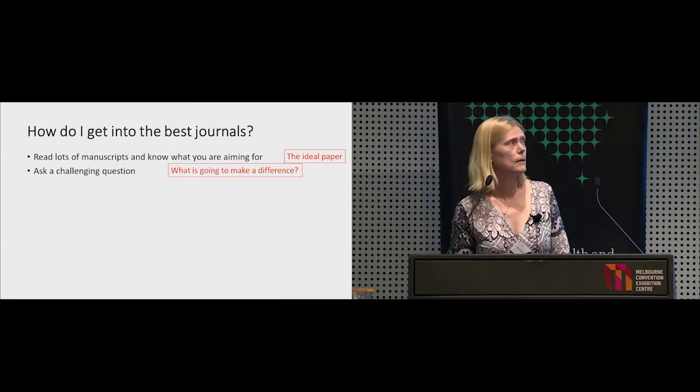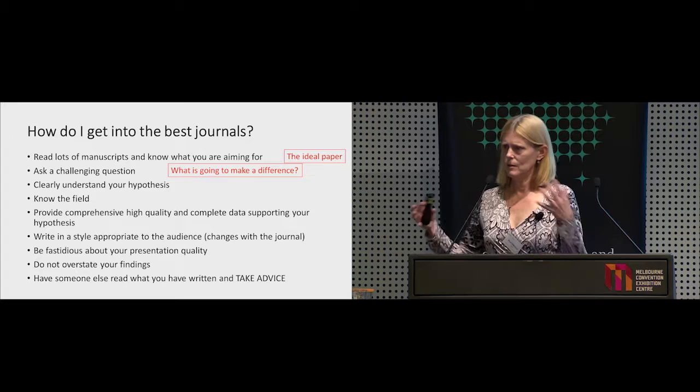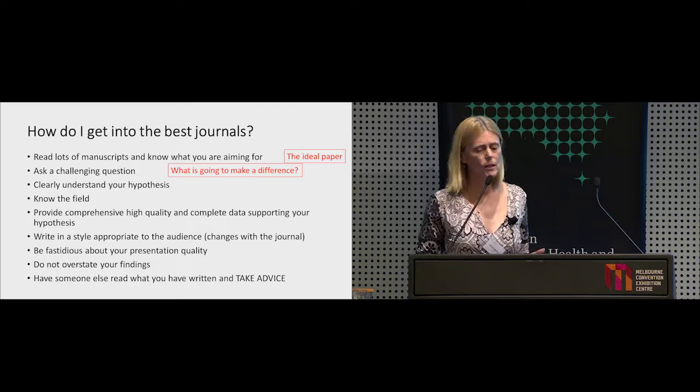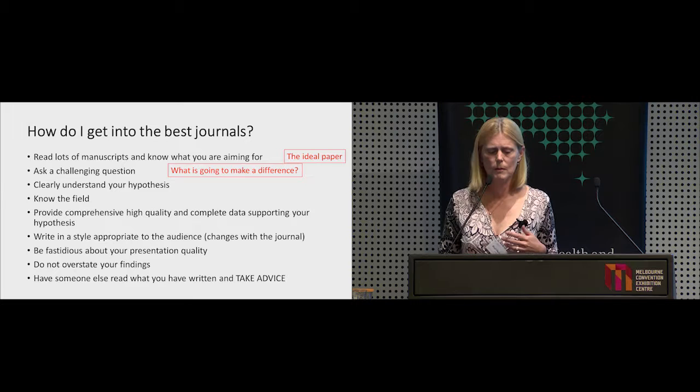Okay, there's a lot of other things. You really have to understand your hypothesis. This is a very kind of scientific term. You need to know what you think might be the answer to your question. That's your hypothesis. I think that this might be the case. And so you've really got to understand that in the context of all of the background information that's already been published. And that requires you to know the field. And to know the field, you need the experience and the immersion in that research to actually have enough time to know what all the background story is.